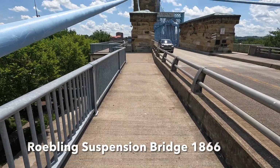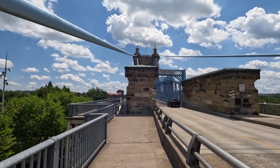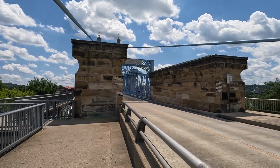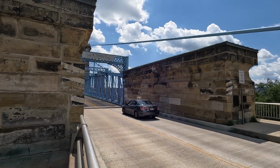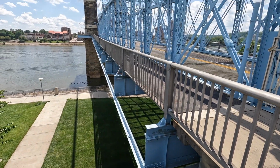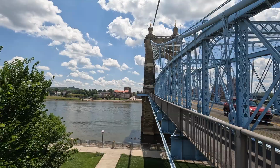So if this bridge looks familiar, it certainly should. It was designed by engineer John Roebling in 1866, who later, in 1883, designed the Brooklyn Bridge in New York. When this was opened, it was the longest suspension bridge in the world at 1,057 feet.